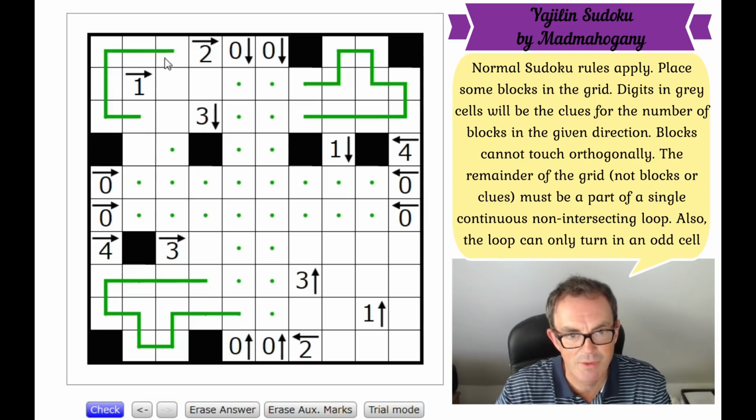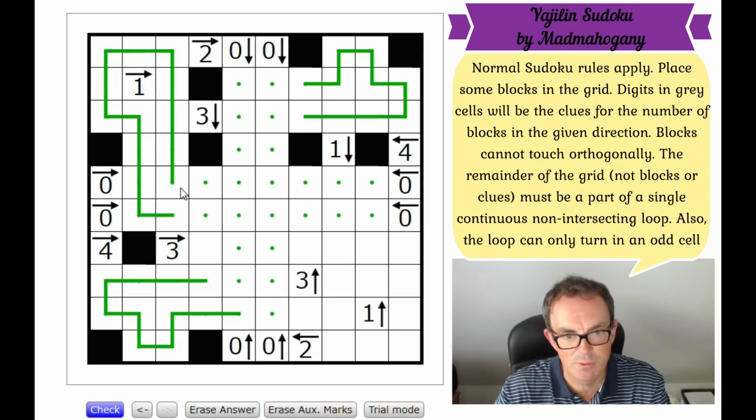That's got to go round there now. That's got to be a dot. This one clue is very nice. That plonks a block here. And now we've just got to be careful not to join the loop too quickly. So we can get all those.